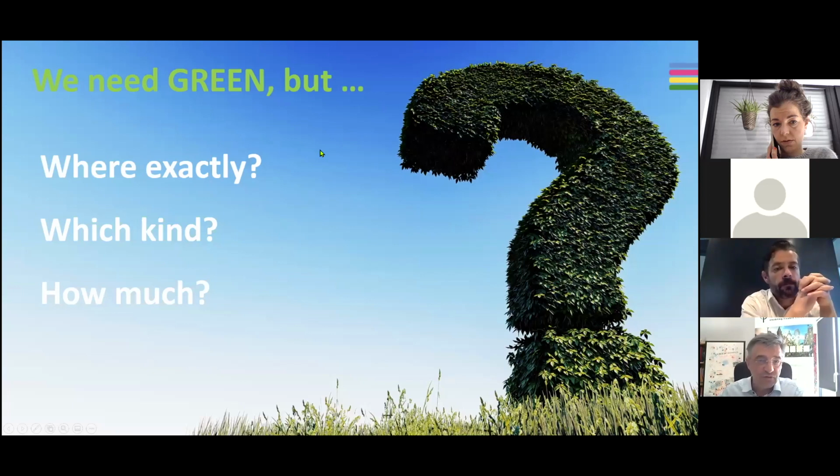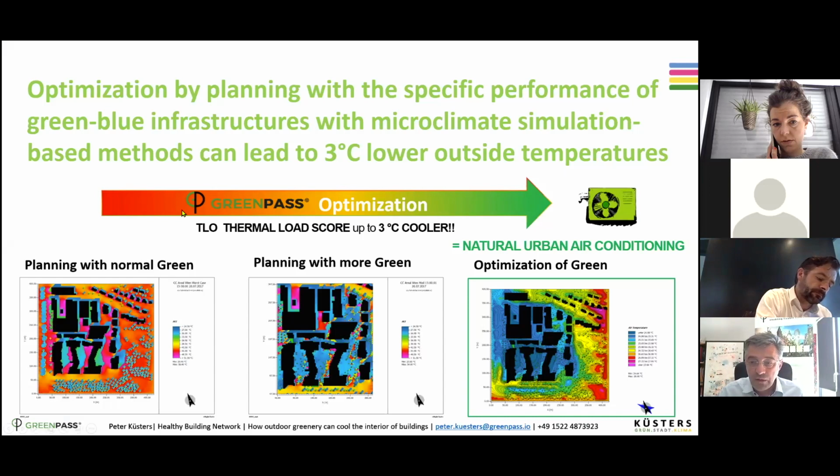And the question is, where exactly do we need the green? Which kind? Different types of greening have different characteristics and capacities, and how much, because money is not endless. There's another example here. When we plan with normal green, we see how warm it was under the trees here. We have some cool spots. The shading of the building itself is also very important. When you have a little more green, it's getting better, but you still have some hotspots in between. But when you optimize this, you can reduce the temperature. So we say it's a natural air conditioning for the city. Not only the people who live in this area have an advantage, also the people who live around.